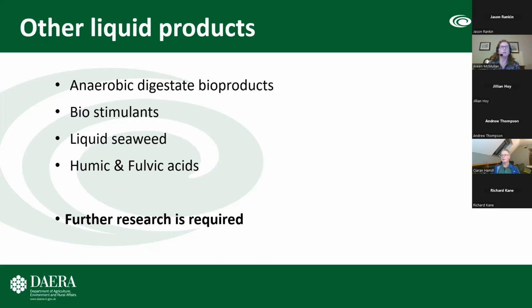And until there is some regulation there and some standards set, some of these products may promise more than they can deliver. So my warning would be, whether it's an anaerobic digestate type product or any of the others, if you're dealing in this, ask for a label, ask for an analysis, and ask some questions rather than just taking their word that it's good for the crop.